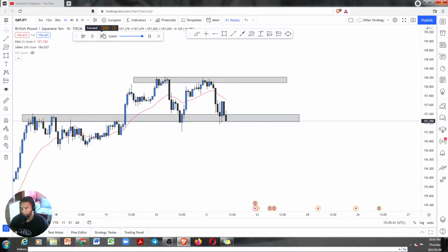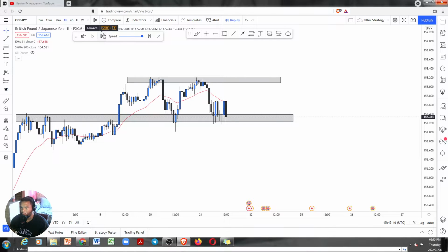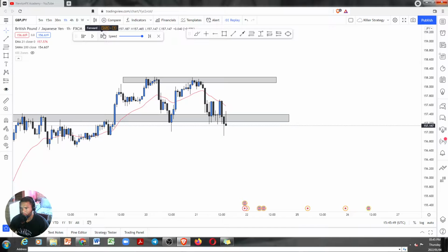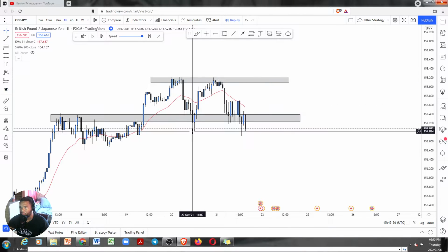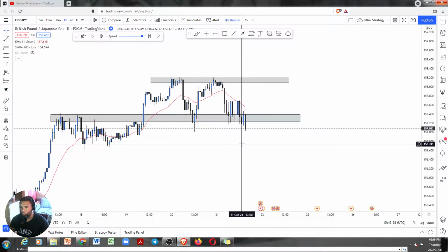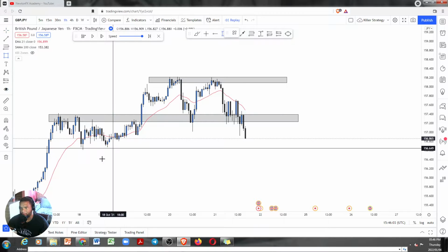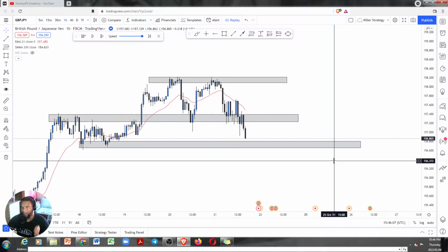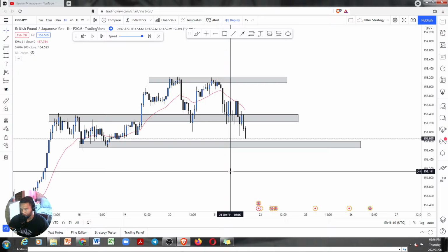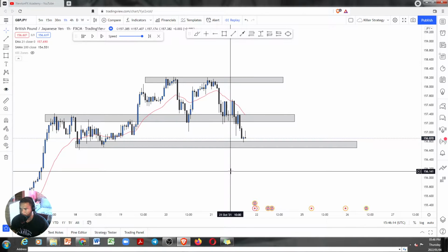Okay, so wait. See how price is behaving on that area of support. Okay, there we have our first sign of break of structure under these previous lows. That's a sign of downwards momentum. One thing that we have to keep in mind with this strategy is you must be so concerned about all of your support and resistance. This is an area of interest. Now we tap into this area.